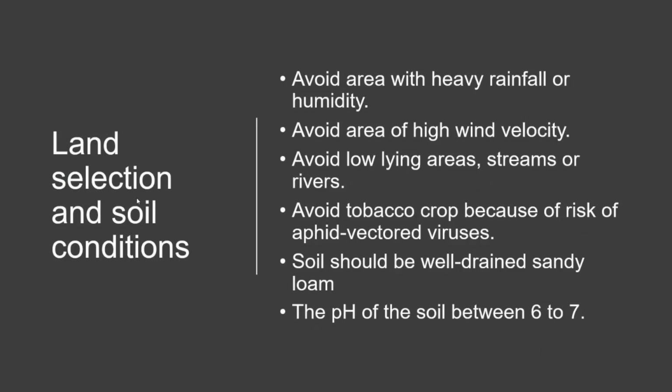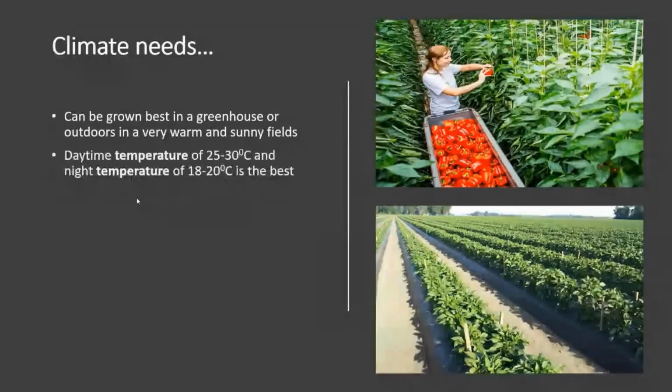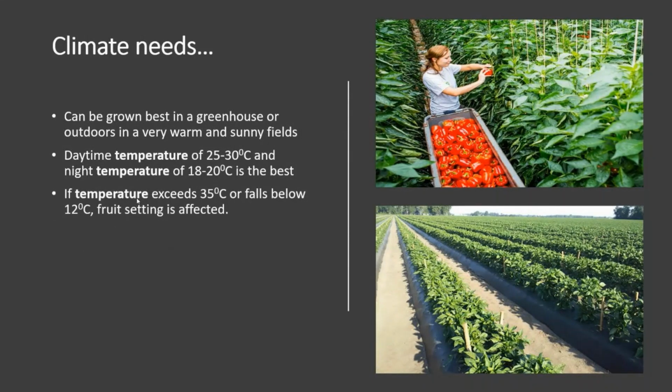As for climate needs, it can be grown best in a greenhouse if you are going for a colored one. But if you want to grow green, then outdoor is also good. You need a very warm and sunny field, as you can see in the second picture. Daytime temperature between 25 and 30 degrees centigrade and night temperature between 18 and 20 is best. If temperature goes higher than 35 or falls below 12 degrees, then fruit setting and flowering will be affected. Low relative humidity between 50 and 70 is needed; the best in the greenhouse is 65.